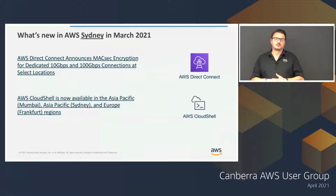The second one that I want to talk about is AWS CloudShell is now available in Mumbai, Sydney, and Frankfurt. So CloudShell is a web-based terminal where you can run commands from CLIs, but doing it in a web browser. It assumes the identity that you're logged into the AWS console as, and it gives you the ability to install libraries and components, and anything that is stored in your home directory will persist from one session to the next. So this means you can set up a terminal with all of your favorite tools and presets and shortcuts.